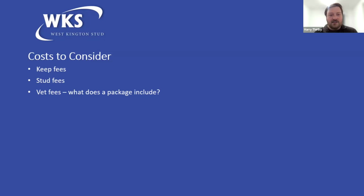Whilst these are very helpful budgeting tools, it is important to look at what they include. They require a certain level of scrutiny, as undoubtedly the ones that look very cheap ultimately don't tend to include very much at all, and you find yourself out of pocket further down the line. So looking for good packages which are clear in what they offer and will cover 90% of all eventualities with your mare is a great budgeting tool.